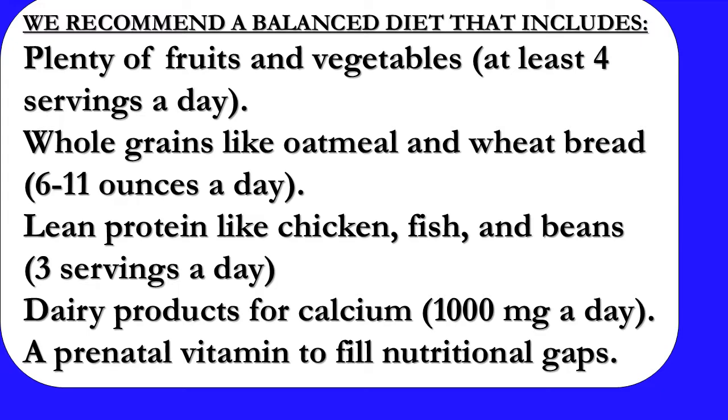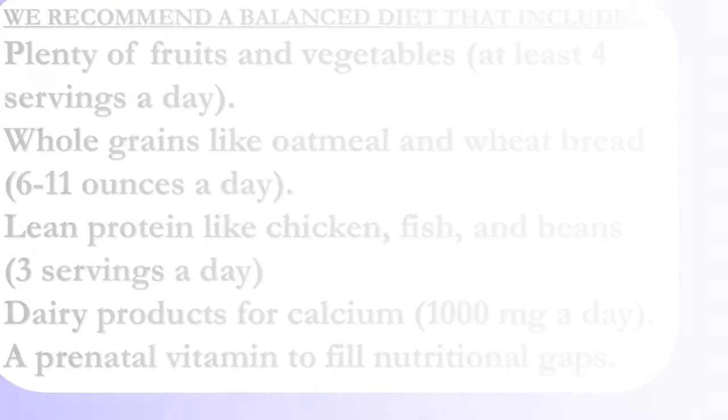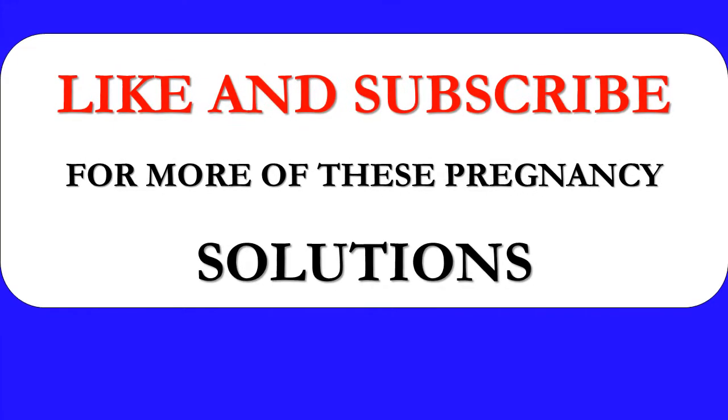But in summary, plenty of fruits and vegetables, whole grains, lean protein and dairy products, plus a prenatal vitamin will do just fine as a way of managing and keeping stretch marks away from your body.